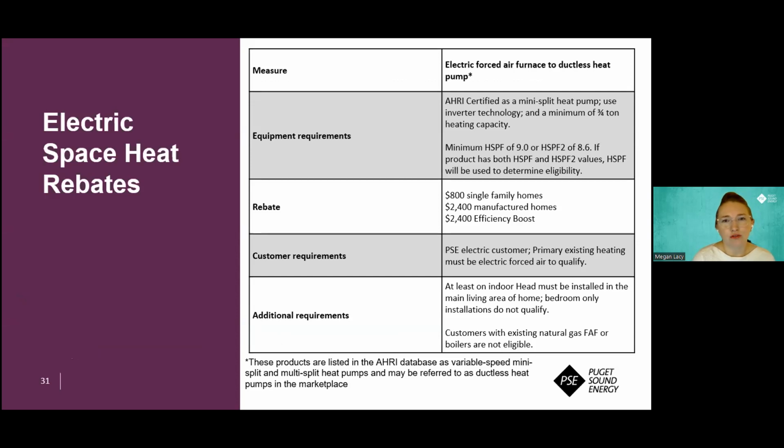And we also have our electric forced air furnace to ductless heat pump rebates. A similar call here with the HSPF and HSPF2 values. We have the different rebate amounts. Again, it has to be an existing PSC electric customer using an existing electric forced air furnace as the home's primary source of heating, and at least one indoor head must be installed in the main living area. Bedroom only installations do not qualify, nor do basements or workshops. Again, that dual fuel situation is going to be a non-starter for us currently, so customers with existing natural gas furnaces or boilers are not eligible for this rebate.